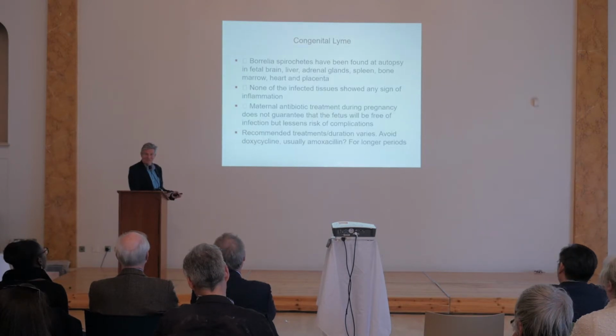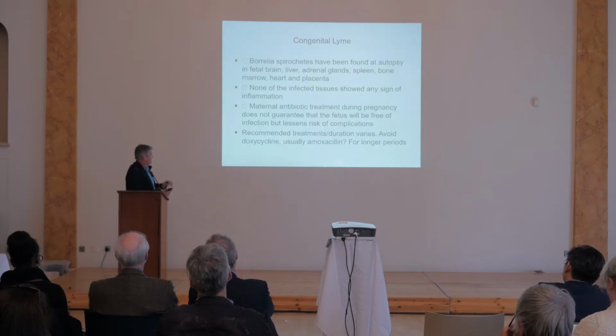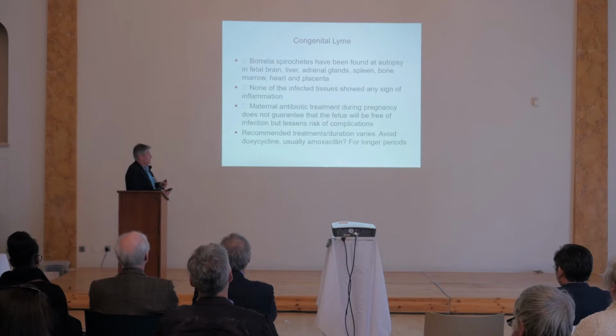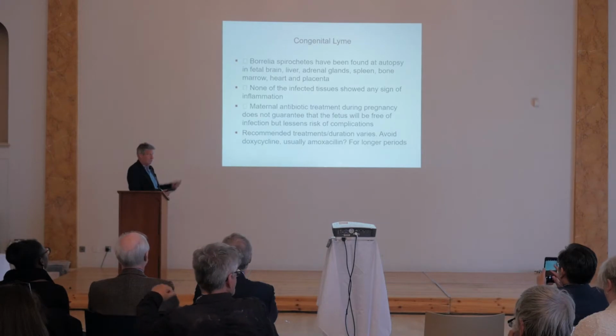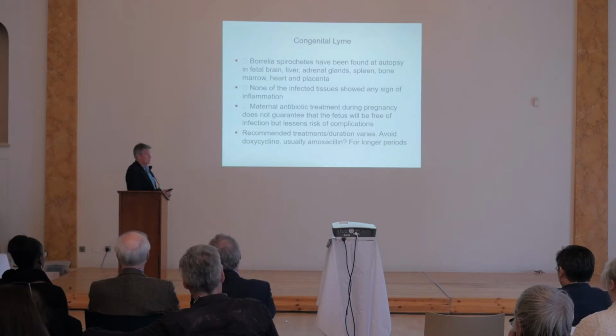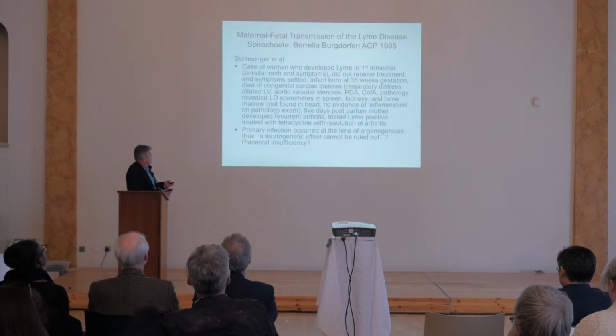But what does that mean? In pregnancy, you're less likely to generate an inflammatory response. People are using this to say it's not relevant if you don't demonstrate an inflammatory response, and I would question that. Some studies have shown that maternal antibiotic treatment during pregnancy doesn't guarantee the fetus will be free of infection, but it does lessen the risk of complications, so antibiotics make a difference in terms of the outcome to the baby. And then we won't talk about recommendations, but they vary. Obviously, you avoid doxycycline in pregnancy, and amoxicillin for longer periods of time, but there's no good literature or good recommendations on what you should do.